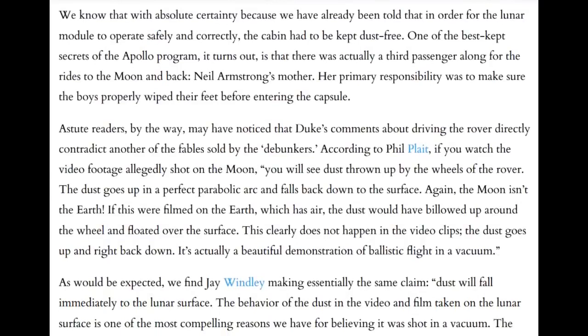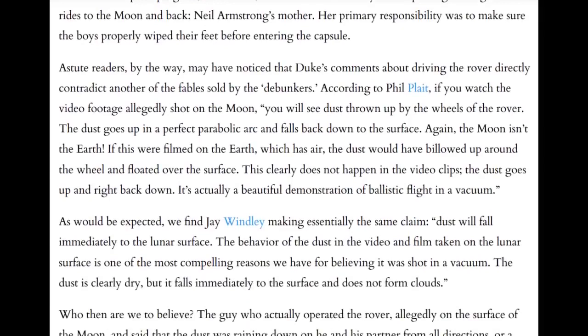Astute readers, by the way, may have noticed that Duke's comments about driving the rover directly contradict another of the fables sold by the debunkers. Who then are we to believe, the guy who actually operated the rover allegedly on the surface of the moon and said that dust was raining down on he and his partner from all directions, or a couple of self-proclaimed experts who directly contradict NASA's man on the scene?